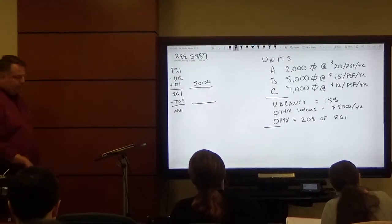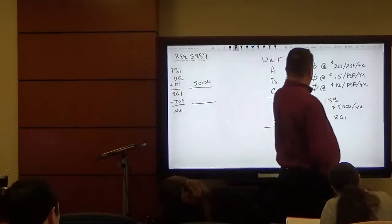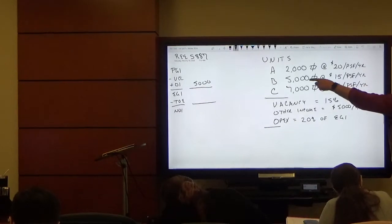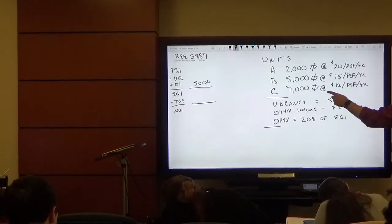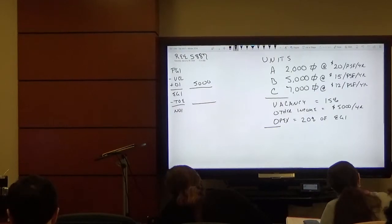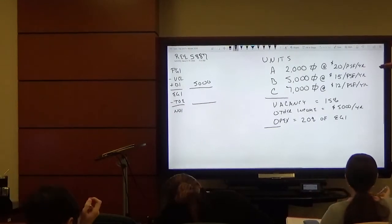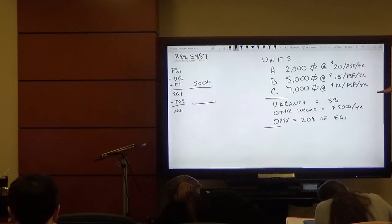Just assume this is like a little shopping center. You've got 2,000 square feet at $20 per square foot per year, 5,000 square feet at $15 per square foot per year, and then 7,000 square feet at $12 per square foot per year. One thing you might want to begin to think about is the logic behind that: smaller spaces tend to pay more per square foot than the larger spaces do.